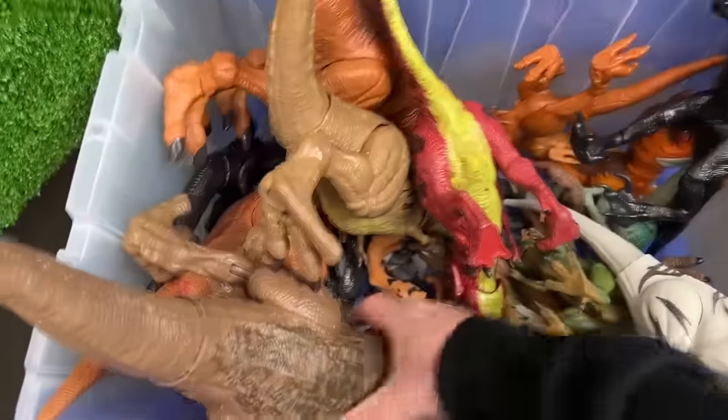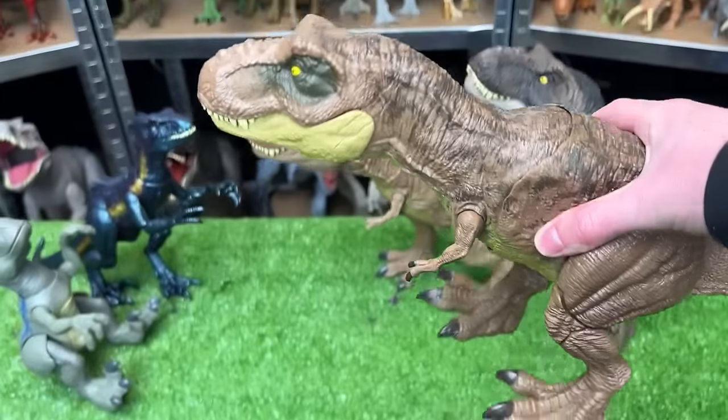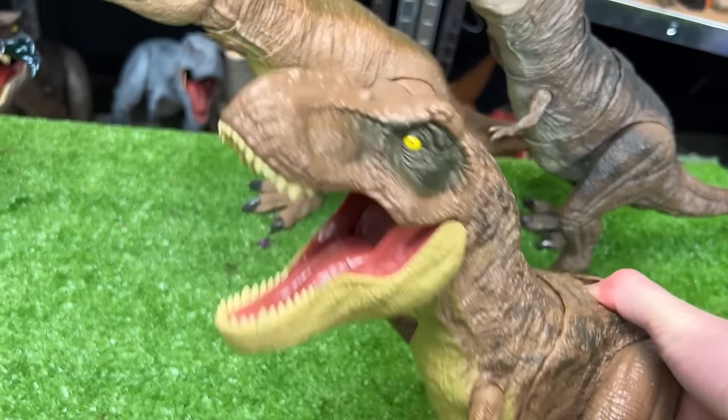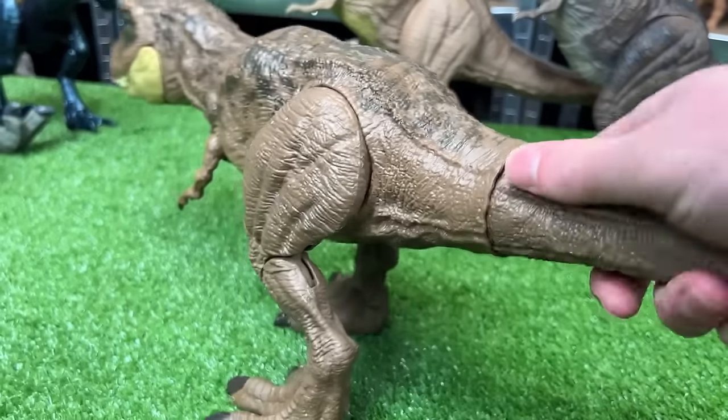For our next T-Rex, let's go with the huge Stomp and Escape T-Rex. I think this might actually be from Camp Cretaceous as well. And it's got some pretty cool attack buttons. There's a button on its back for the roaring action. Plus, you can twist the tail for stomp sound effects.